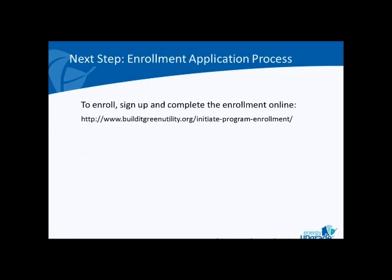So how do you enroll? You can go to builditgreenutility.org and initiate program enrollment. In the next few days, we're going to also have EGIA's website up, and so you can actually go to Build It Green Utility, and we're going to have a click this button here to enroll, and you'll be able to electronically enroll in the program. That's coming in the next couple of days.